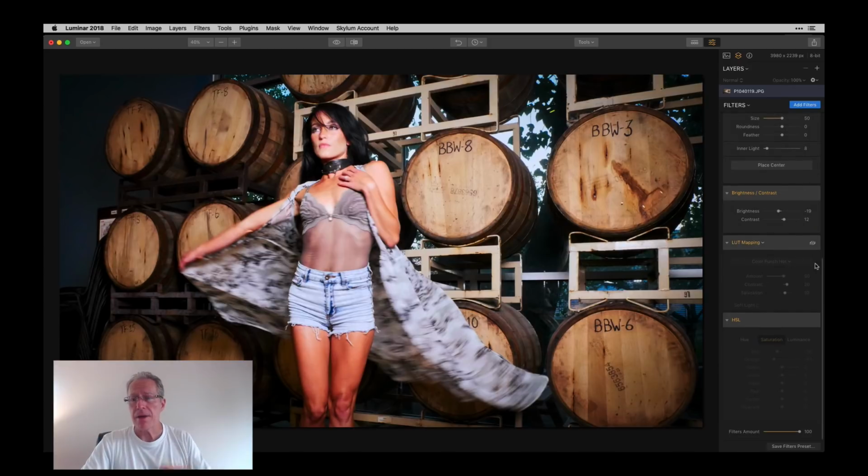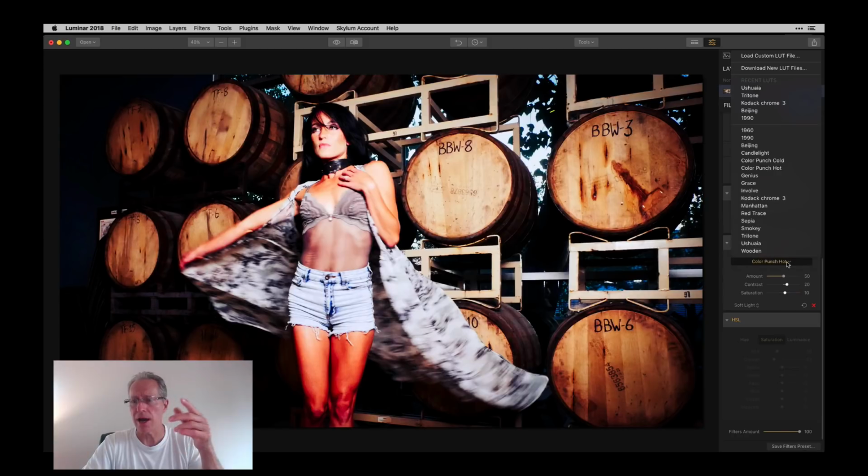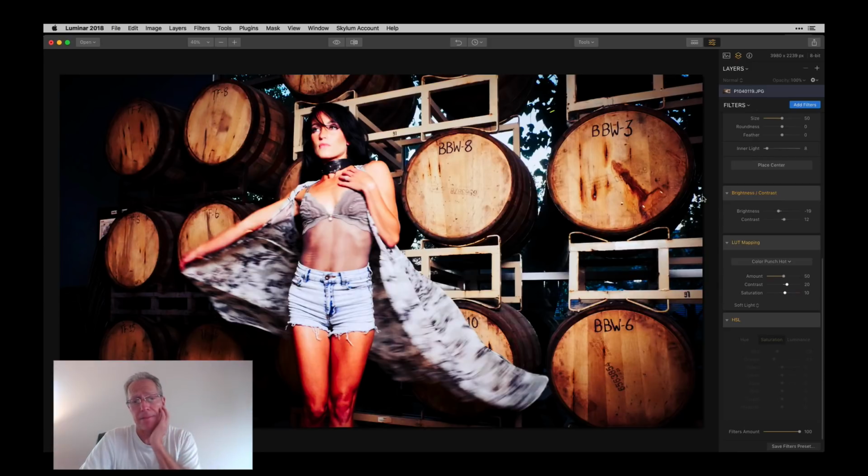Here's a cool thing, she used a LUT, right? So this LUT, I love the look of that. It's a little too orange, which is why I added HSL, which was not in there. But it's this color punch hot LUT that I guess is built into Luminar. I don't really know. To be honest, I don't really use LUTs. I haven't really gotten around to playing with them that much lately. I did in the beginning, but it's not really my thing. However, I think it looks really cool here. I love that it creates this more dramatic look.